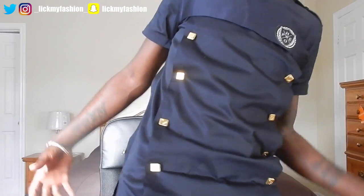So big up yourself if you know you look good in denim on denim. Go and wear it because it looks good. What I don't want to see you do is overdoing denim on denim.